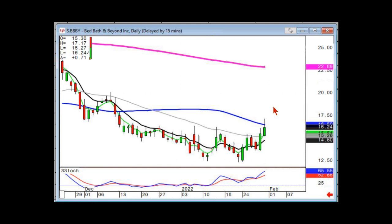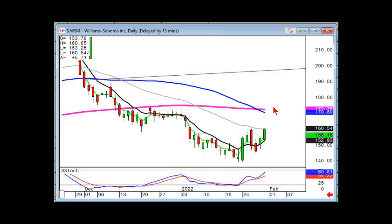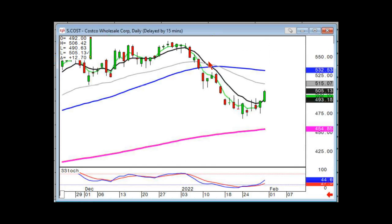If you're long, stay long, but it definitely needs to get through that resistance level. Williams-Sonoma, nice J-hook pattern. Not wildly exciting, but more than likely coming back up to the moving averages. Costco, nice action there. Another one that was likely coming back up to fill the gap at the 50.